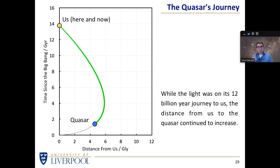If we think about what the quasar itself is doing, not the light, but the quasar, after the light has left 1.4 billion years after the Big Bang, when the quasar is 4 billion light years away, what happens to the quasar? Well, the quasar goes flying off into the distance. I've drawn it as a dotted line. It's heading off to something like 25 billion light years in the top right hand corner there. By the time you get to now, it's something like 25 billion light years away.